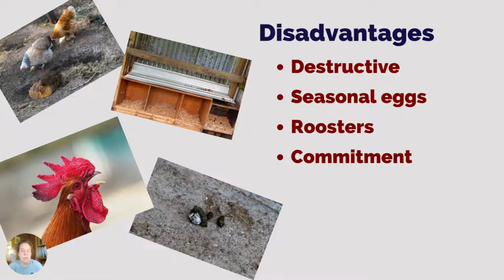I've personally always kept roosters, but I've also had mean roosters that have attacked my children. So at that time, it's just time to take care of them and put them in the freezer for a future meal.